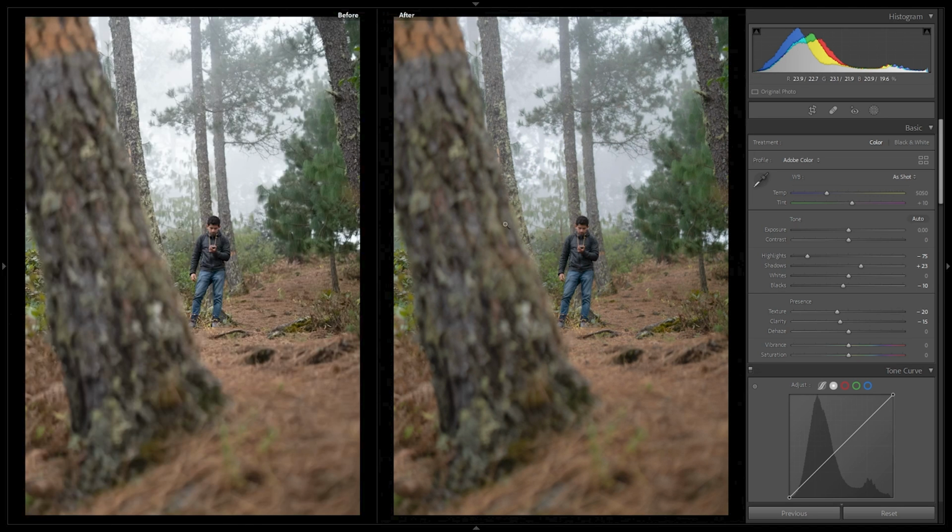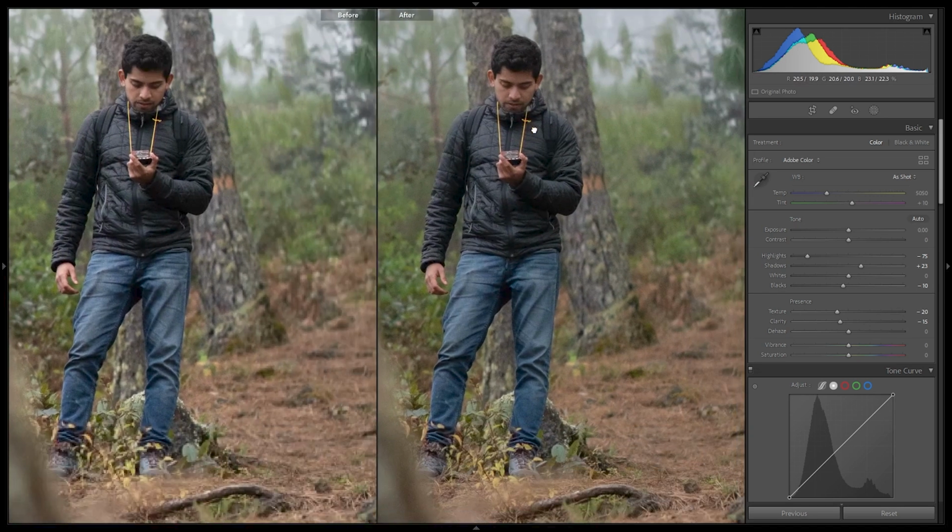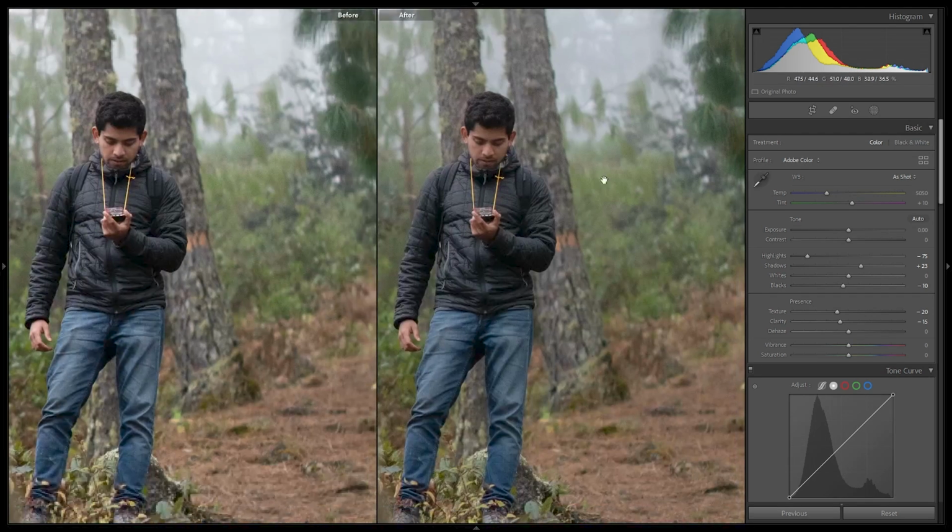Now as a result, we can see that the image is a lot more flat and a bit more cinematic, just something that we were looking for, a bit more flat of an image.